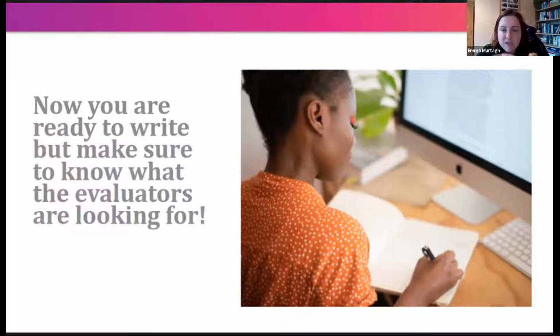Something as simple as changing the wording to reflect what the funder has put out there, what they want to see, or adding an extra section to address a priority that you might not have noticed in your first reading of the call. These are the things that can make or break an application and could be the difference between it being funded or not funded.